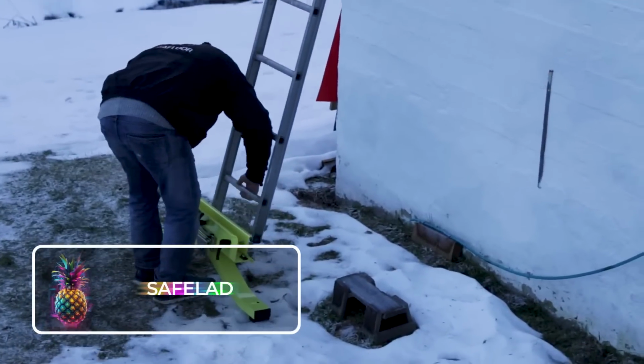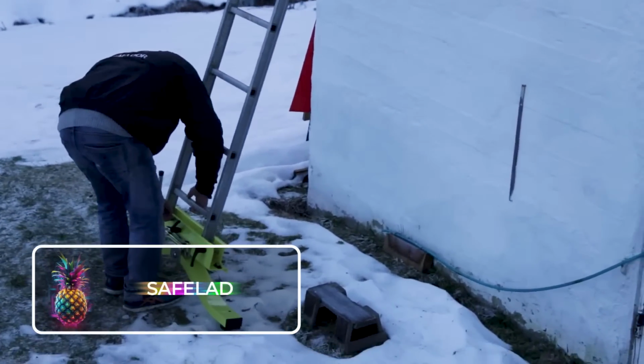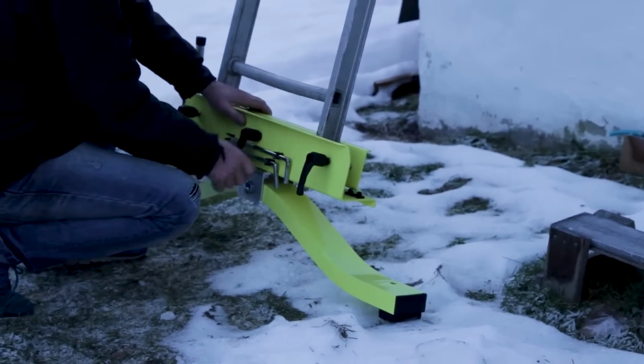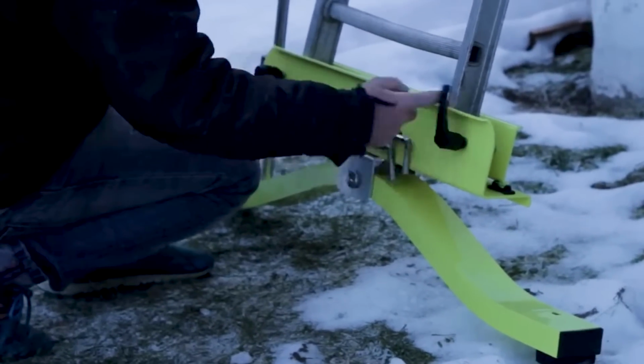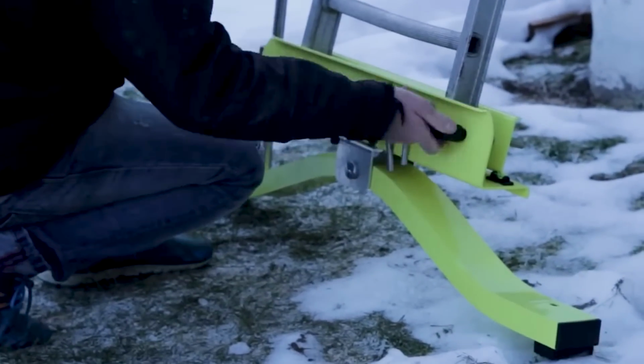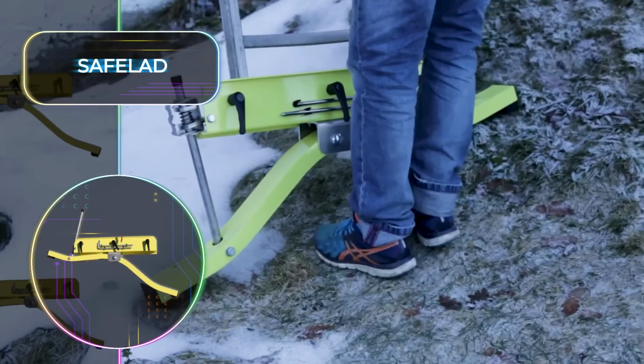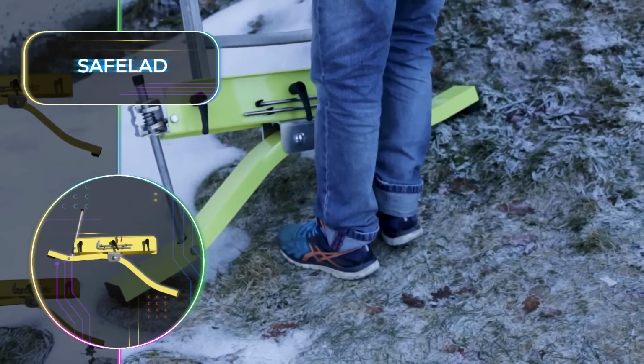SafeLad. No tool countdown would be complete without a few inventions for safety, and the SafeLad is one of the best modern inventions you can count on. This universal ladder support can be attached with ease, and it gives construction workers and anyone using ladders the peace of mind, knowing it won't slip or teeter over. Even when working solo, complete ladder safety can now be guaranteed.